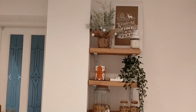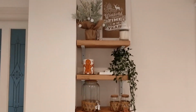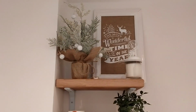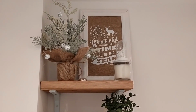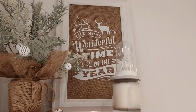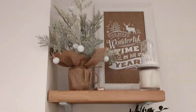So you might have seen in one of my previous hauls, I picked up that frame at the top. It was gold colour, and I just sprayed it white. I've used my Cricut machine loads in this room, and using my Cricut machine, I just printed out on iron-on vinyl, "It's the most wonderful time of the year", and I just put some hessian in the frame. I did mean to put it on the glass, but I smashed the glass whilst I was doing it.